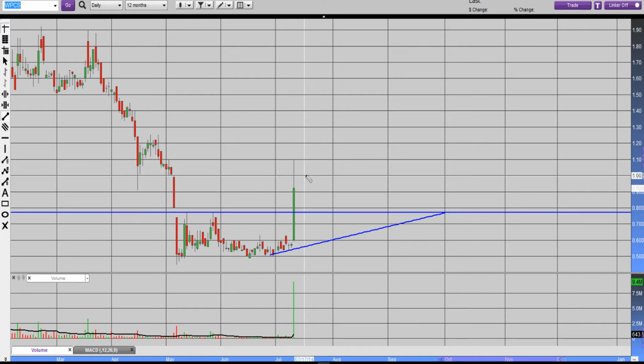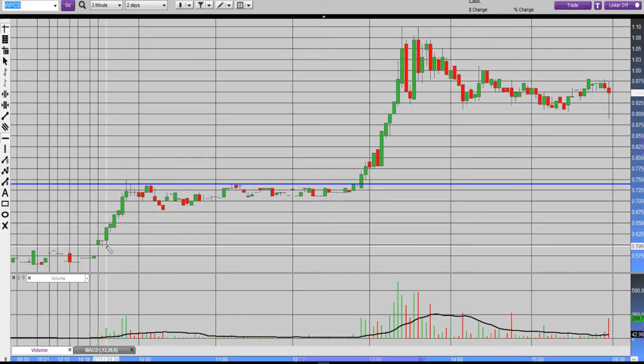I sold this same day because of this big move. That's typically my strategy. If I see my swing trades go up a huge profit percentage in one day, I'll look to sell because it's obviously overextended and it'll look to pull back in the next few days. So looking on the 3-minute chart, you'll see what we were looking at.